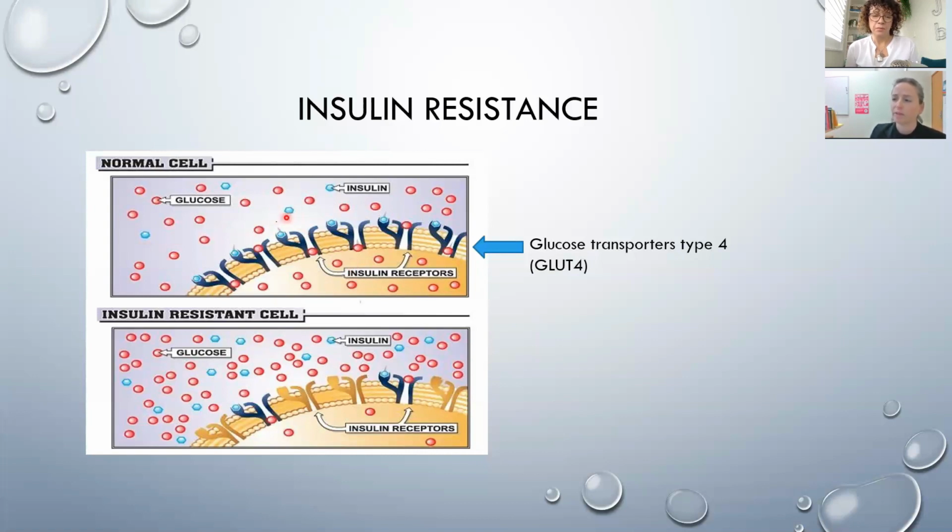But what happens now with insulin resistance is a little bit like having a radio on. If somebody in the background wanted to listen to the radio while we were talking, they might not be able to hear it too well because we're talking. So they'll turn the radio up. Because they've turned the radio up, we're going to start talking louder.